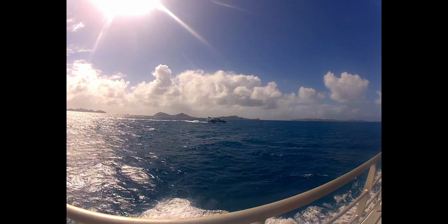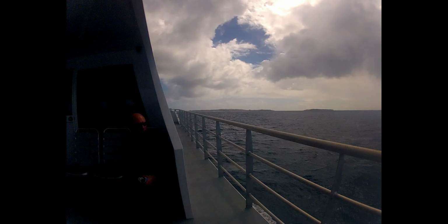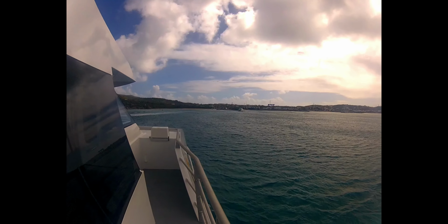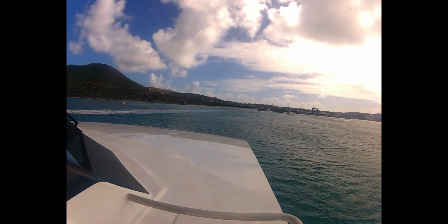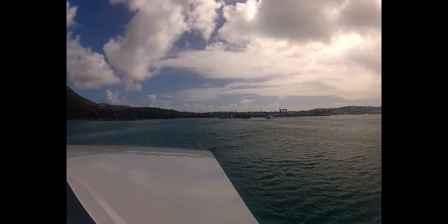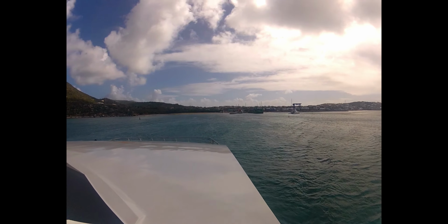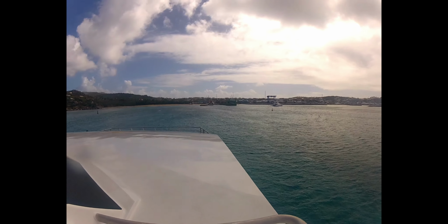The journey is about 13 miles. It has inside and outside seating, so no matter what the weather, you should have a comfortable crossing. There's the baths right in front of us on Virgin Gorda. As we arrived at the dock at Spanish Town, we could see the baths about a mile on the right. As we came in, we had only been about an hour from our cruise ship, and this included waiting for the ferry for 15 minutes in Road Town. So far, so good, and we knew we were nearly there.